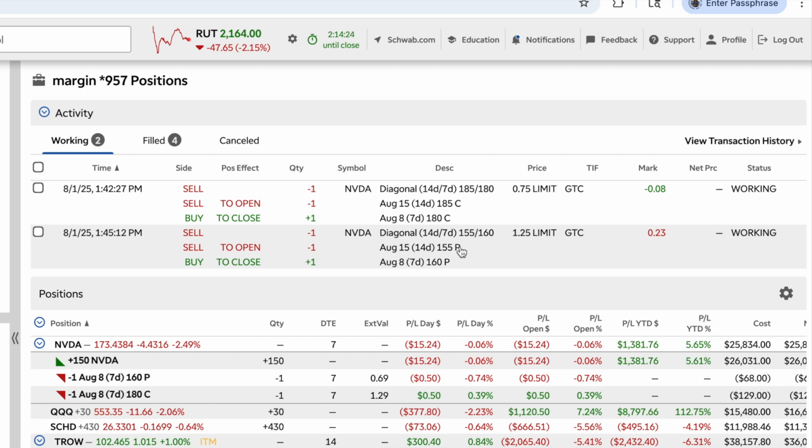Both of these roll orders represent some optimism on my part. I call them aspirational orders. It is extremely unlikely that they would both fill, but if the share price goes up, it is more likely that this call would fill, and if the share price goes down, it is more likely that the cash secured put order might fill. So I'm just going to leave them there, and I'll check back at the end of next week. If they have not filled for me, then I may change these orders, but I'm just going to leave them sitting there for now.